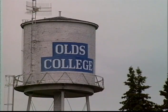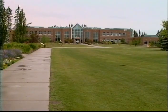We're at Olds College in Olds, Alberta, Canada, specialists in agriculture, horticulture, the environment, and land usage. And I'm with instructor Donna Balzer. We're going to talk about taxonomy. Donna, what is taxonomy? That's how we sort out what's what.